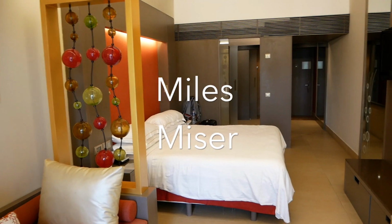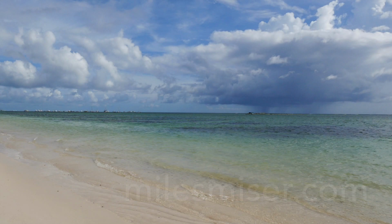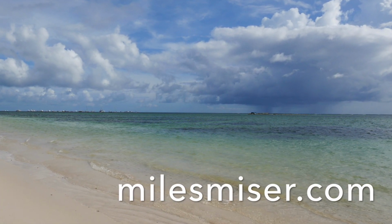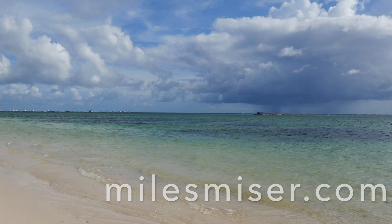It is a mini junior suite. Junior suite, actually. And there you have it. So definitely worth the stay. We're super close to the beach. Quite a bit of walk from the hotel restaurants, but it's all right.